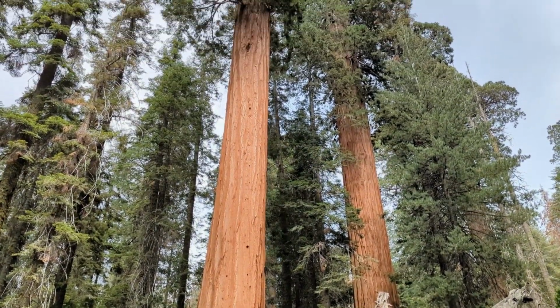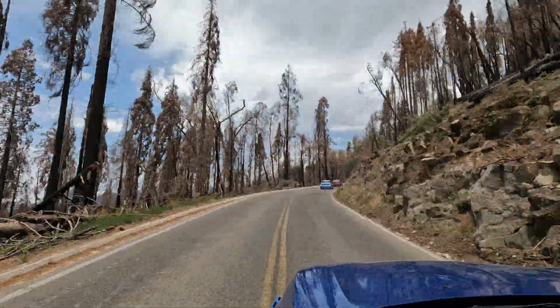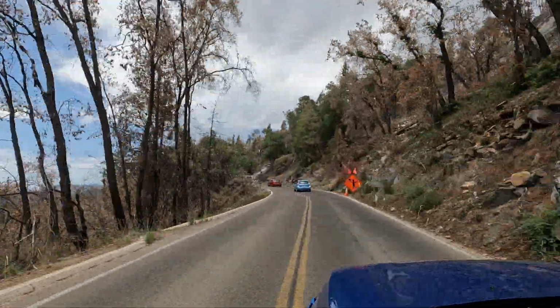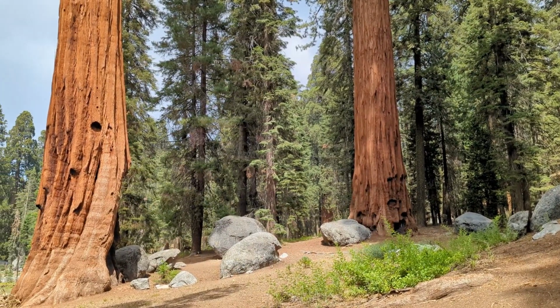All throughout the park, burn scars were a constant reminder of how fire, while very dangerous, is also crucial to a forest's success. In fact, fire is extremely important to a giant sequoia.